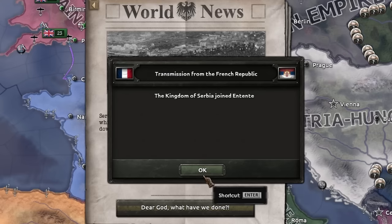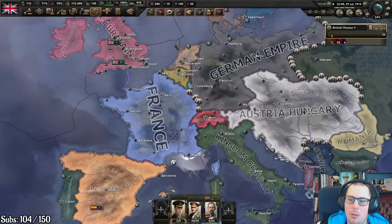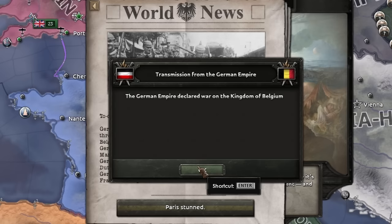Whoa. The Kingdom of Serbia joins the Entente. Lovely. Austro-Hungarian monarchy declares war. Serbia refuses Austrian demands. And it's all kicking off. Could I just ask to join the faction? No. But once we do join, this is going to be fun. The Great War has kicked off. The war to end all wars. Kingdom of Belgium joins the Entente. So does Luxembourg. The German invasion of Belgium, indeed.